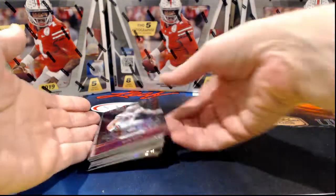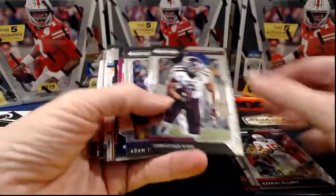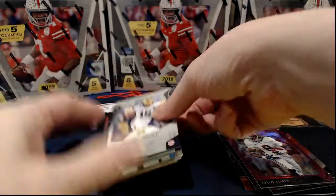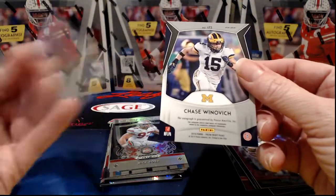That's Jacques Patrick to the P's. A Nick Bosa Crusade, purple but unnumbered. Chase Vinovich for the W's.